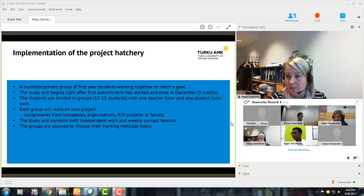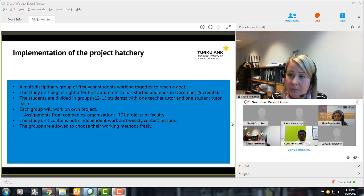Assignments come from local companies, from different kinds of organizations, from our research and development projects, or from inside our faculty. There could be several kinds of projects. For example, some group could make a research or marketing plan for a company. Some group could plan and organize an event for a research and development project or for the faculty. So many different kinds of projects run every autumn in our faculty. They are not related to the students' degree subject.